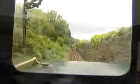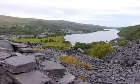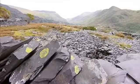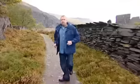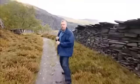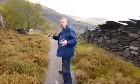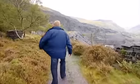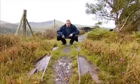Steam power quickly spread through the Welsh hills, with small trains soon puffing along high up on the flanks of Snowdon. The quarrymen started to build their railways up here. They bring their little steam engines up the inclines and run them actually in the quarries. And you can still see evidence of that today. Look, rails.